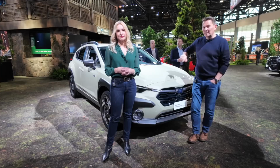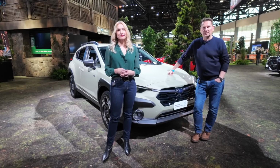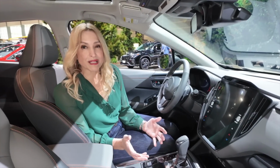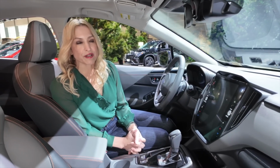So this one is mechanically connected. So if you're driving at higher speeds, you always have power going to the rear wheels. There's not a huge difference in this Crosstrek Hybrid compared to the gas model, but in Canada, once again, there is just going to be one trim, and it's the top trim hybrid, just like the Forester in Canada.